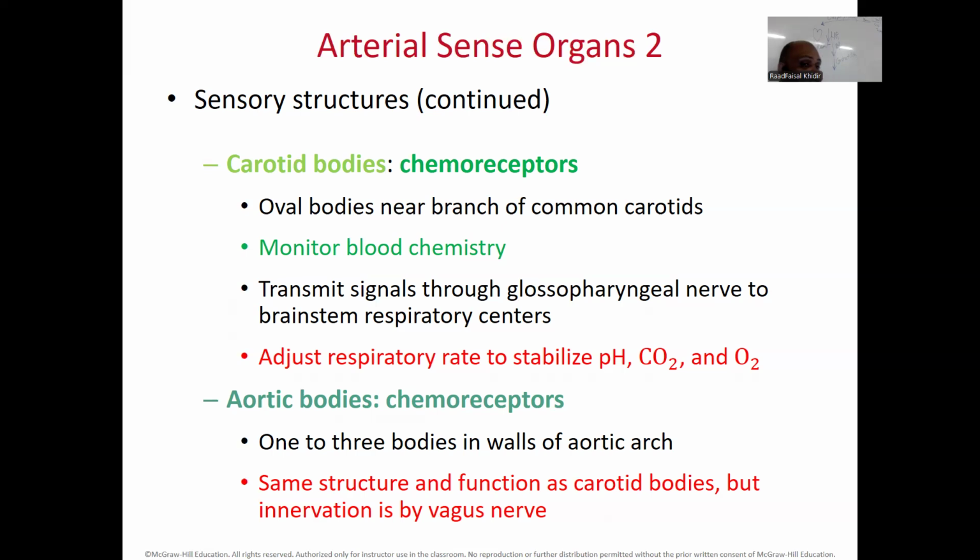These are the chemoreceptors. So they monitor, if you see where my mouse is, they monitor the blood chemistry and they adjust the respiratory rate. So if you have so much acid, you're going to end up peeing a lot of acid. Your urine is going to be acidic, because you know your excretory system is important for removing acid. If your blood is full of acid, your kidney is going to start shunting and taking acid from your blood into the urine to reduce it because you have too much acid in your blood.